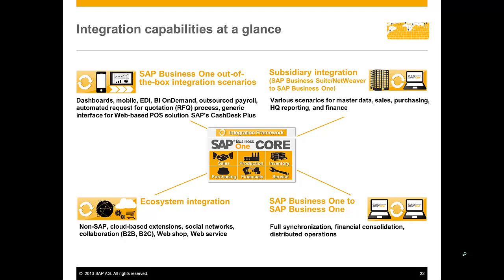We deliver subsidiary integration. So what is this? Pre-built scenarios that allow an organization using SAP Business Suite at their head office and NetWeaver to integrate with SAP Business One. So those are scenarios that help you manage master data, manage sales transaction integration, purchasing transaction integration, consolidated headquarters reporting, and finance management.